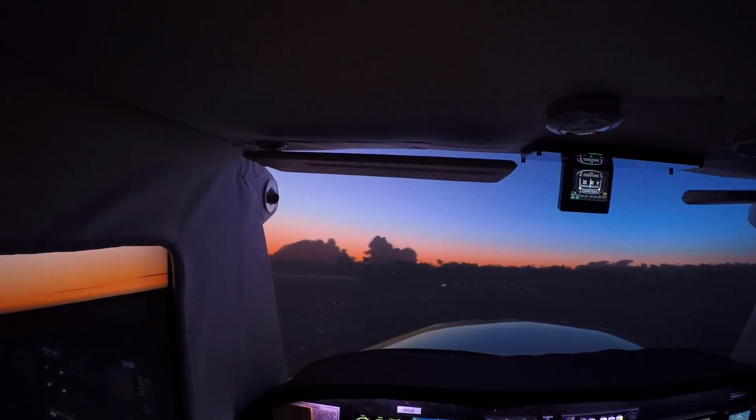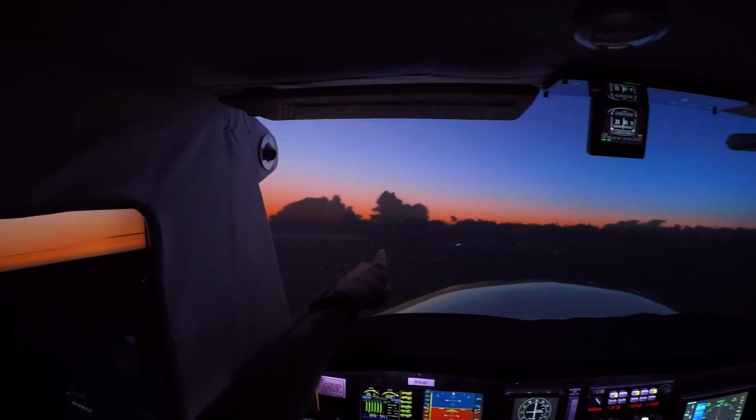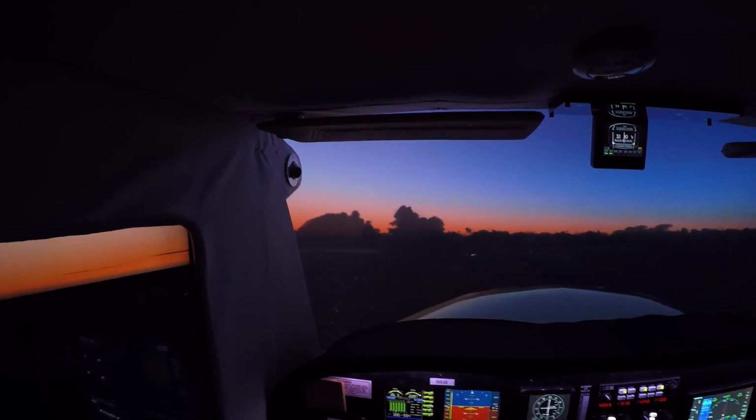Frames are doing about 45. I have full graphic settings in terms of scenery. Got traffic crossing here on the right or on the left.